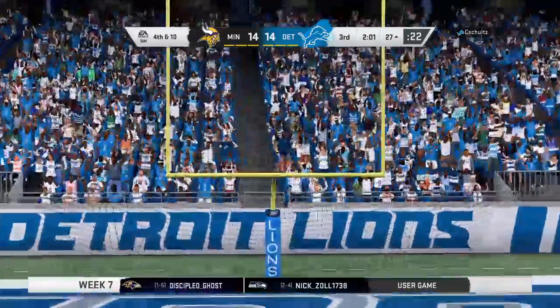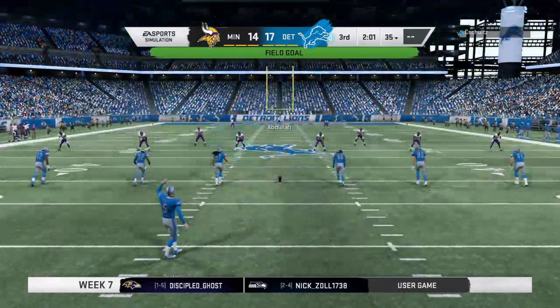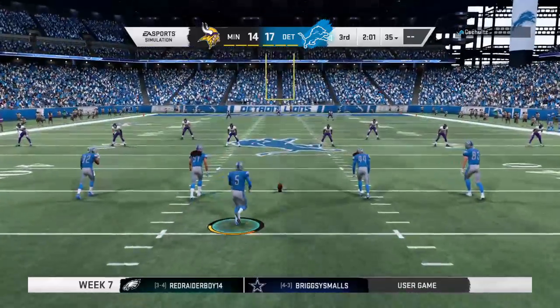And the 12-year veteran knocks it right through. And they take a 17-14 lead. So the field goal there caps what winds up to be an 11-play drive.